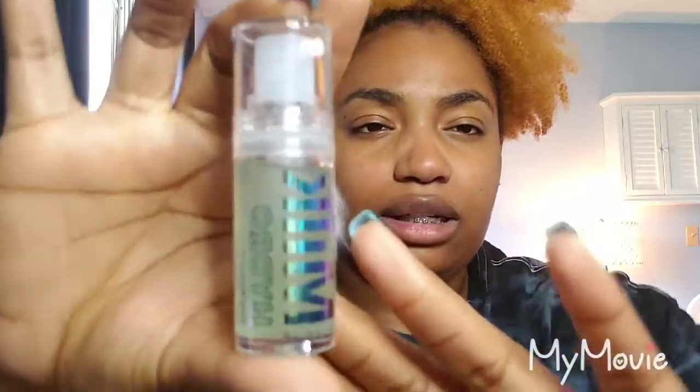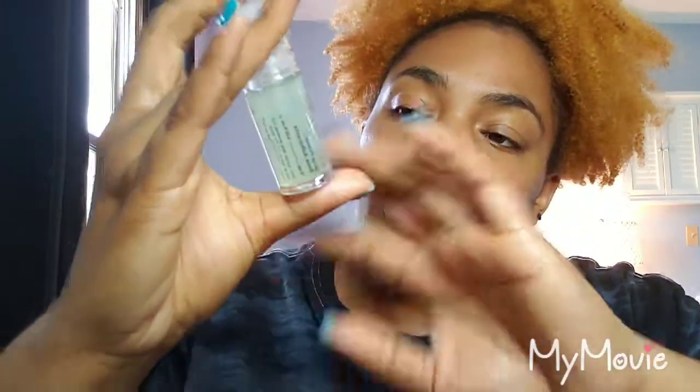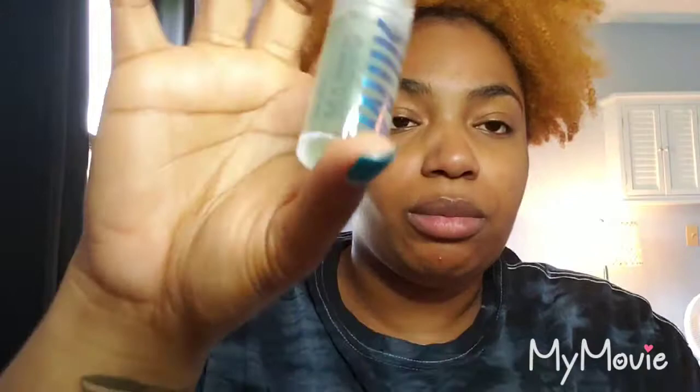So I'm not gonna do too much skincare today because this is the star of the show, which is the Milk Makeup Hydro Grip Primer. I've heard a lot of good stuff about this. I bought the mini because it's $30, and for it to not work, potentially, I just couldn't do it, sis.